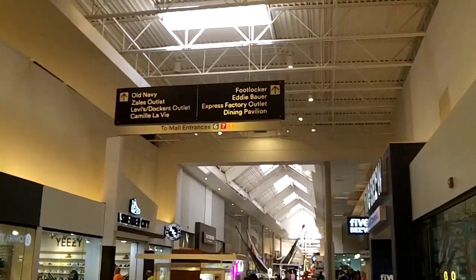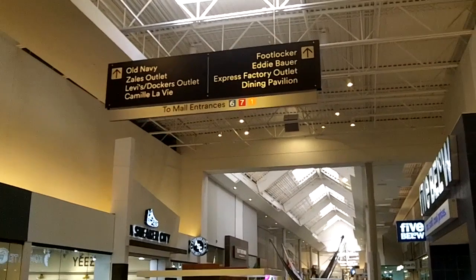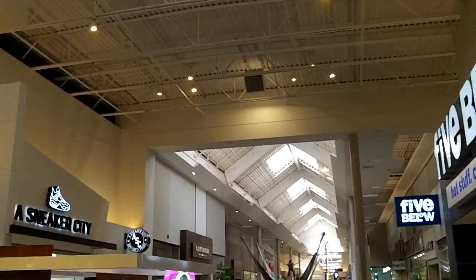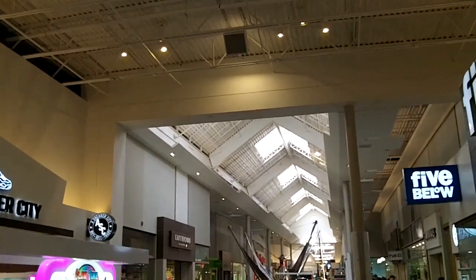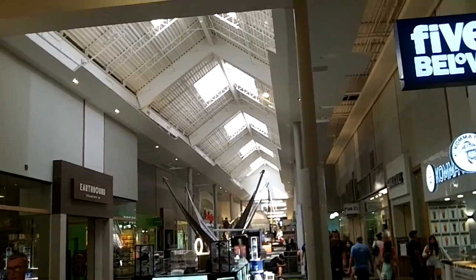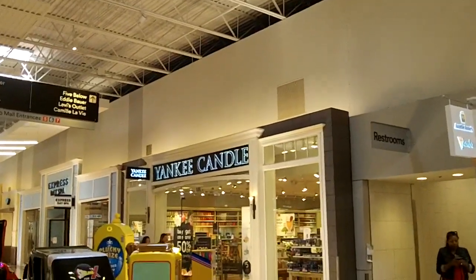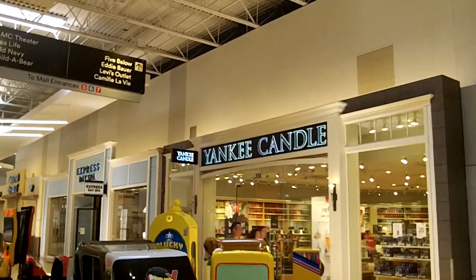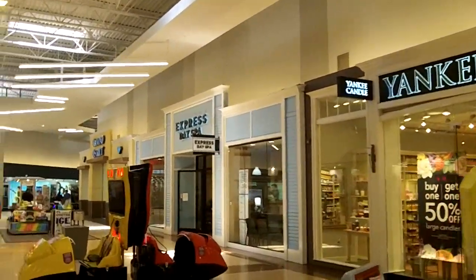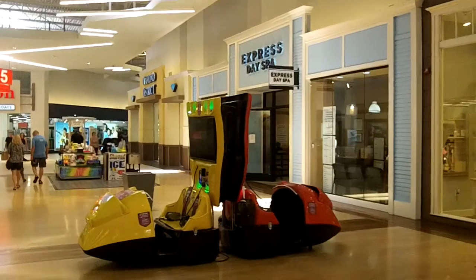But now we will continue along this leg and back to the pavilion to wrap up our tour. And again, all of the major anchor stores are here, as well as some stores you might not think. There's video game stores here, retro video game stores here. Yankee Candle is still here, which surprised me. It is closed down where I'm from and at the malls around me, so I was happy to see that.